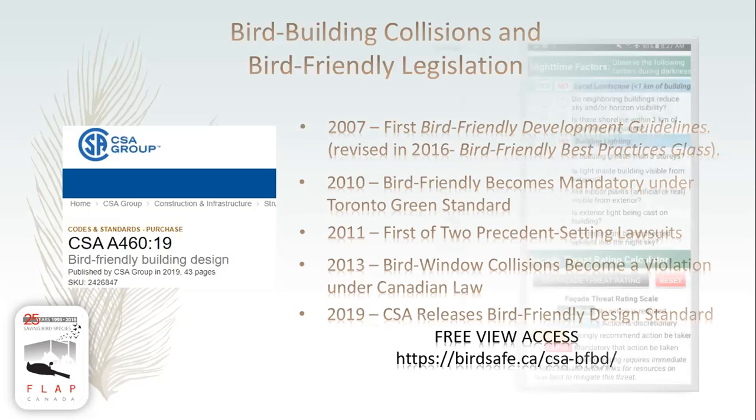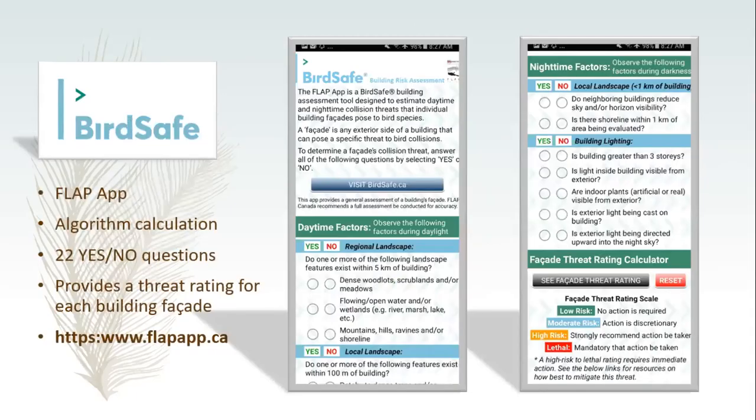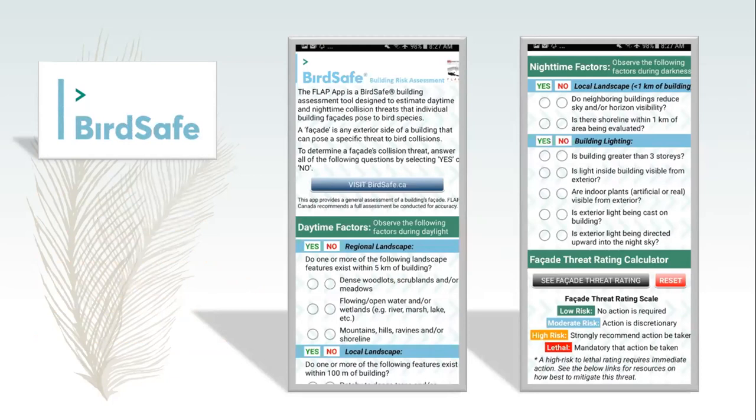Now, going in a little bit of a different direction, for your own interest, FLAP developed a do-it-yourself app. By answering a series of some 23 different questions, it tells you what threat level your window is. We recommend that any window that falls under the high risk to lethal range be treated, in order to respect the law under the province, and federally, I will add, across the country. I should mention that it is actually illegal for the entire country to harm or kill a migratory bird as a result of a collision, but it has to be a listed species to qualify.